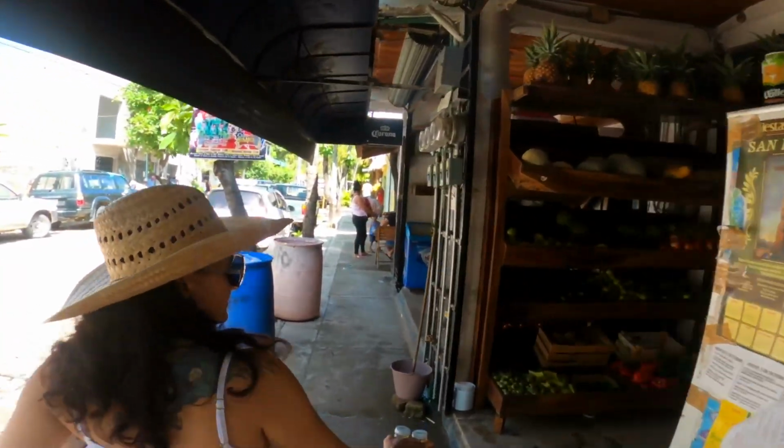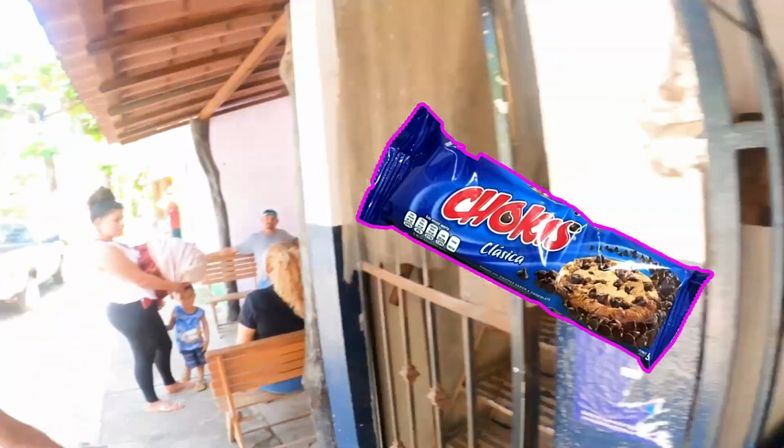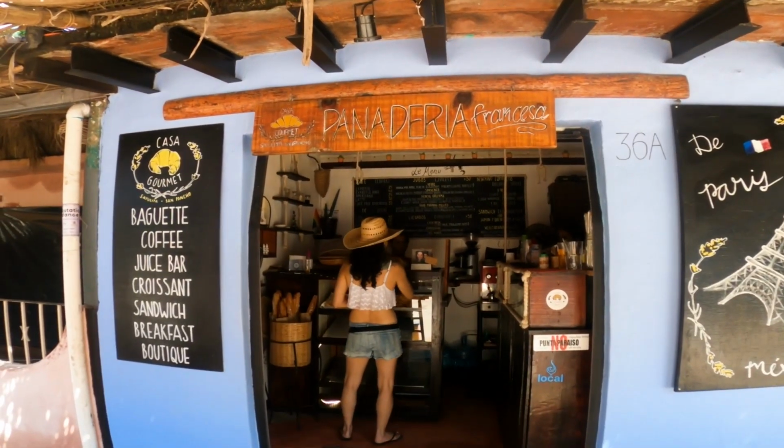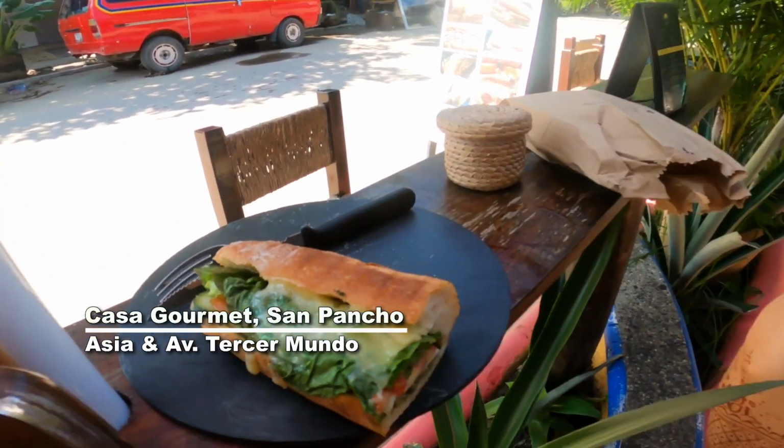Everything was within walking distance. We had a tiny vegetable store for groceries and cookies. For breakfast, we ate these tasty sandwiches every day. They were so good. The bread was delicious.